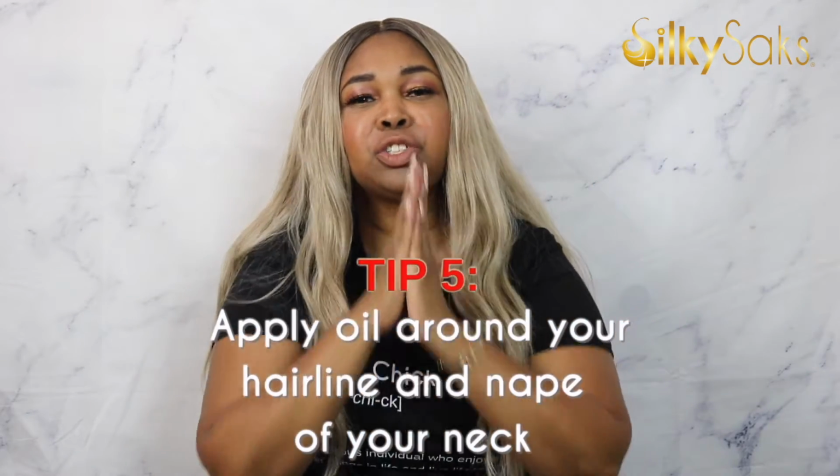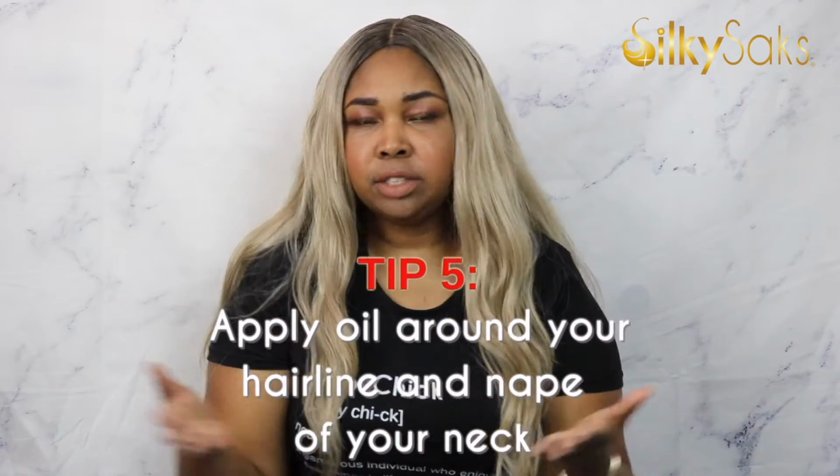The next tip is you want to put oil around your edges 3 to 4 times a week. Depending on how much you wear wigs and how often you wear them is more about how much oil you should be putting in your hair. But if you wear wigs every single day, then I definitely would recommend it. Probably the best time is at night, but you can definitely do it in the day before you put your wig on.